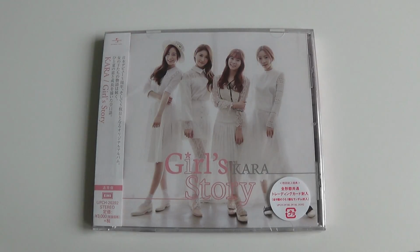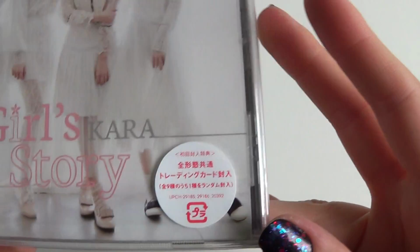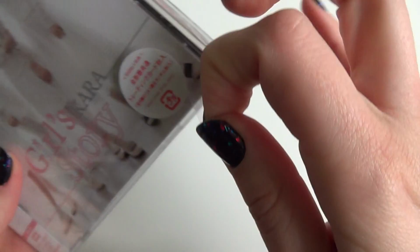Hello! As you can see, I have Kara's Girl Story, which is their latest full-length album. And this is the regular edition, and it's so pretty. So, comes with some sort of sticker right here. Ta-da! And let's open it up.